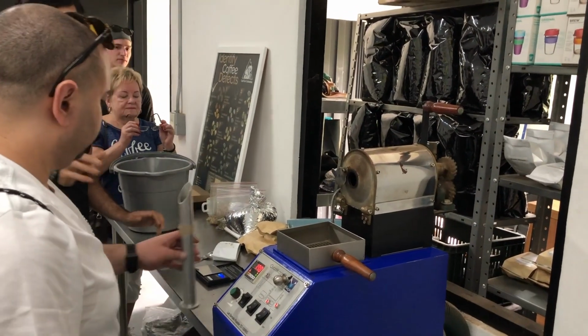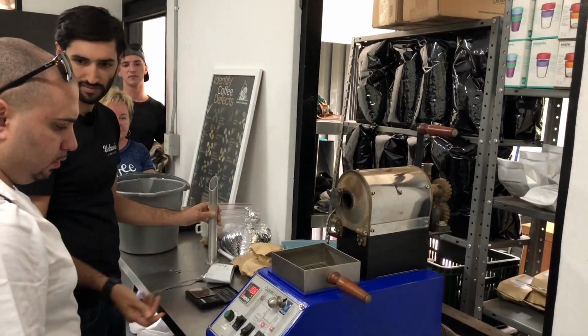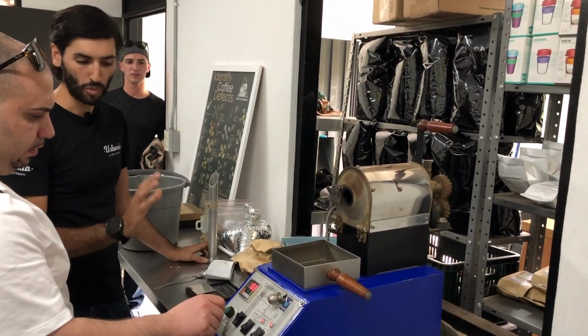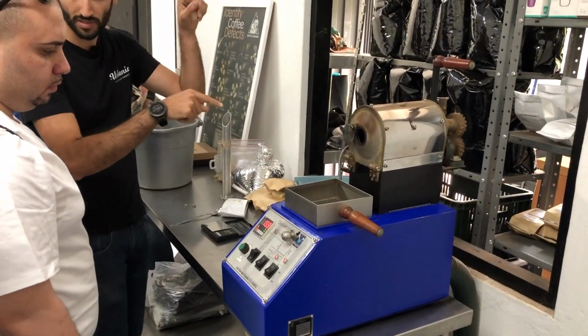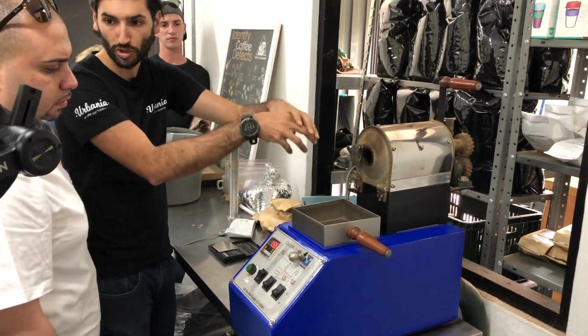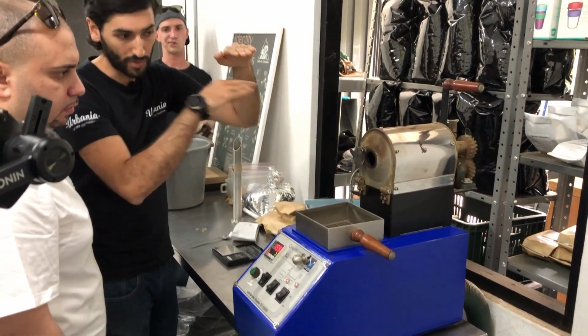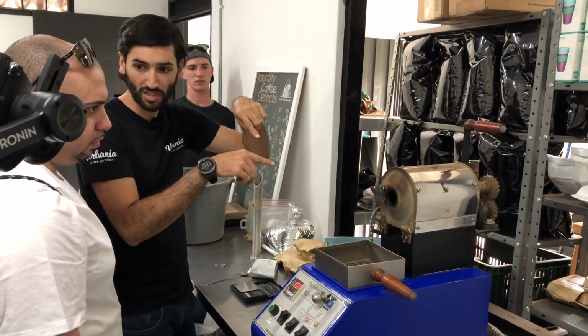Okay, so you're going to control this. It's around halfway. I want to put it up. You want to leave it like that. See the temperature is going. We're going to wait for the bounce. The bounce is when this is getting colder because we put cold coffee in it. It's going to reach the same temperature at around maybe 140, and then it's going to start to rise.